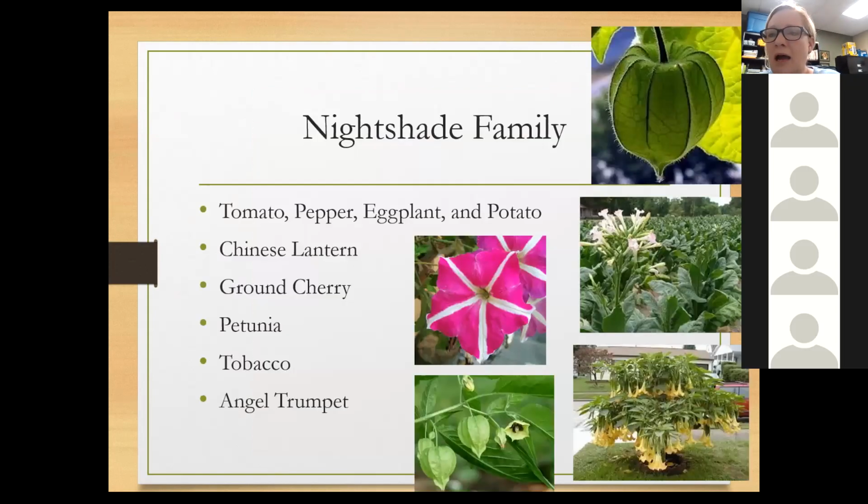Okay, well, I wanted to start off by mentioning that tomatoes are in the Solanaceae family, sometimes called the nightshade family. And some other things that are in the nightshade family are, as far as vegetables go, peppers, eggplants, and potatoes. As far as other types of plants, Chinese lanterns, which is what we see right up here at the top. And this is sometimes an ornamental vining plant that people grow. Ground cherries, which is a type of weed. And sometimes they're grown for ornamental purposes as well. Petunias are in this family. Tobacco is in this family. And then angel trumpet, which we see down here on the bottom, is all in this family.